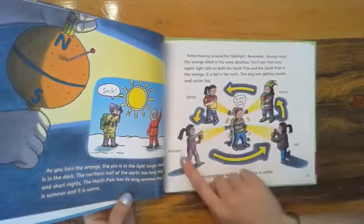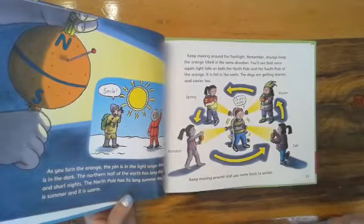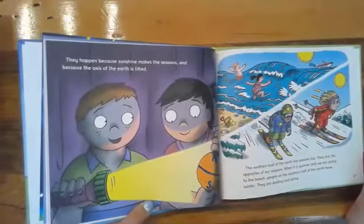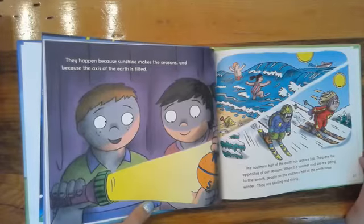Winter, spring, summer, fall. Keep moving around and you come back to winter. They happen because sunshine makes the seasons and because the axis of the earth is tilted.